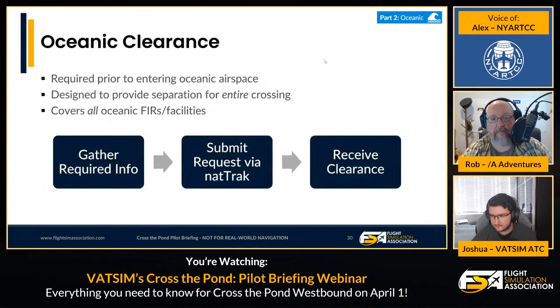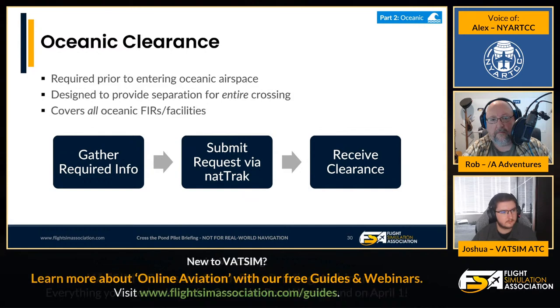Now, oceanic clearances. This is one part that only applies to the North Atlantic. If you're flying across the South Atlantic, you should read the documentation and the briefings provided to you, but typically they don't have a separate clearance requirement. So primarily this applies to North Atlantic. So if you're departing out of Europe, this part applies to you. You have to get it prior to entering the oceanic airspace, and it is designed to provide separation across the entire oceanic portion of your flight.